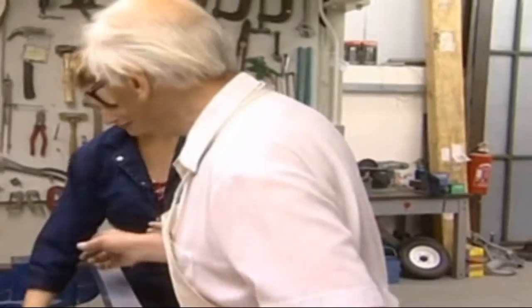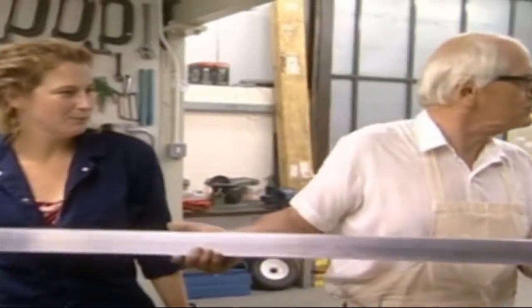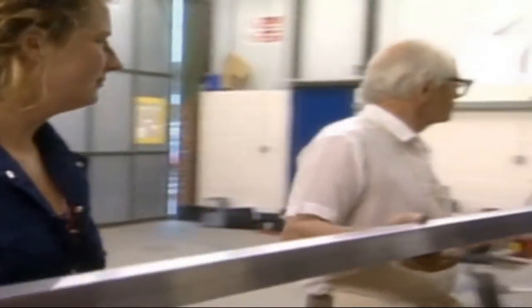That's fine, that's lovely. Right, undo the vise. Now, we will take this across. Every man should have a vise. And put it over onto the drill press.